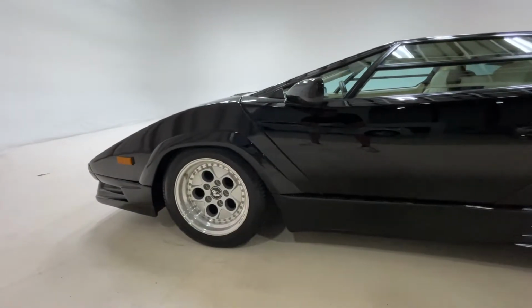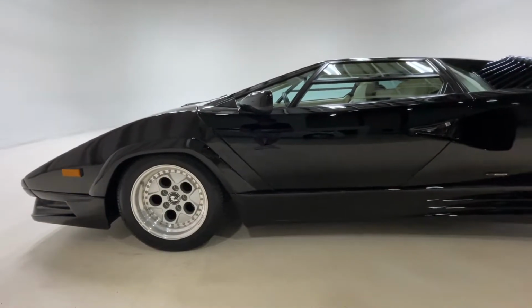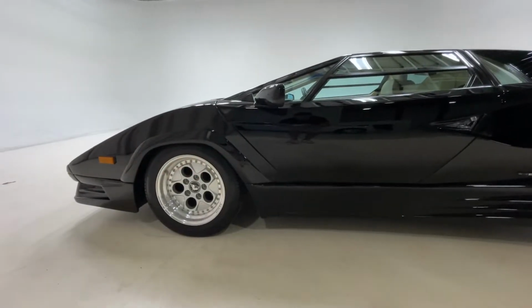If you're interested in learning more about this 25th anniversary Countach, which was built to celebrate Lamborghini's 25th anniversary in 1988, definitely be sure to check out the full listing. You can find it at luxsport.com. We will be showing this car in a number of different videos and photos coming in the near future.